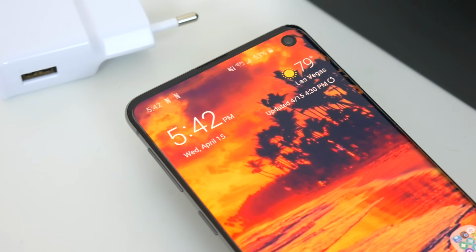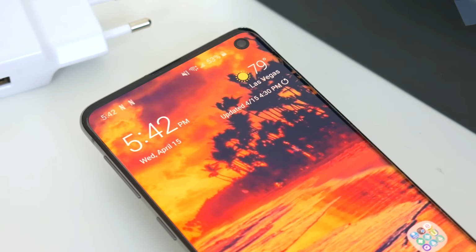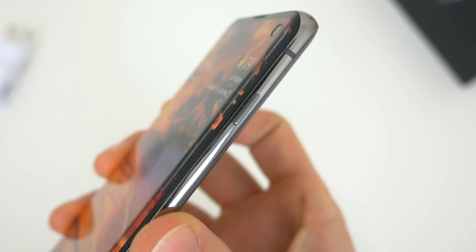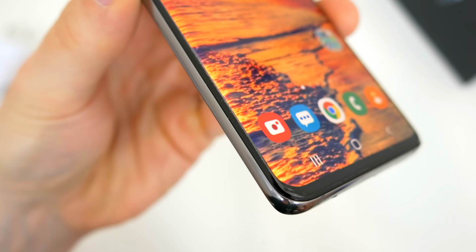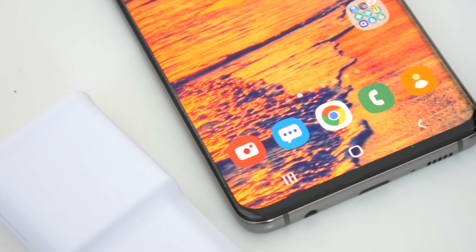And actually, what I like about the S10 in particular is that it has more of a subtle curve to the glass and display. I know some people don't like it, and maybe they're glad that we're headed back to a flatter profile, but I think it's something I'm going to miss. Overall, the phone looks good and feels great.